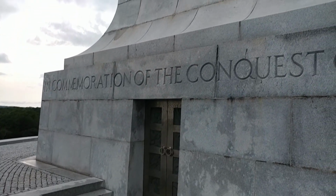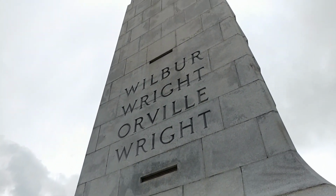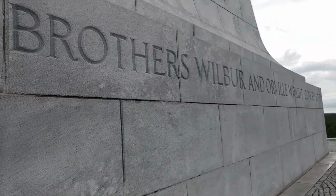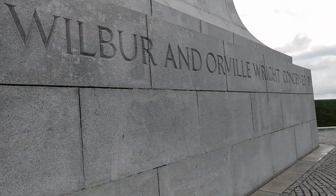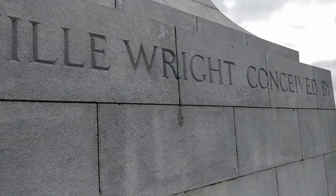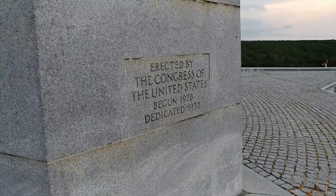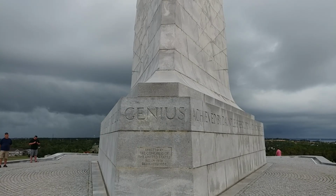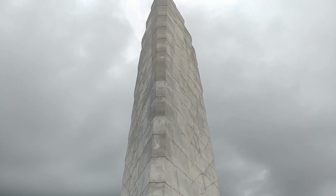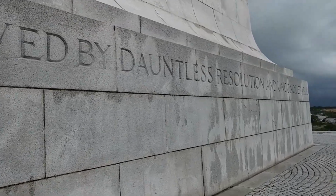In commemoration of the conquest of the air. First, then you get 2. An appropriate monument to these pioneers who are immortalized here. A monument to the Wright brothers, but also to incredible vision.